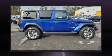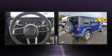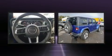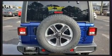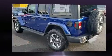The 2019 Jeep Wrangler Unlimited. It features an automatic transmission, four-wheel drive, and a 2-liter 4-cylinder engine. Turbocharger technology provides forced air induction, enhancing performance while preserving fuel economy.